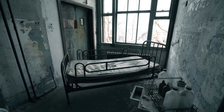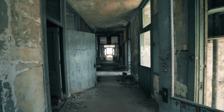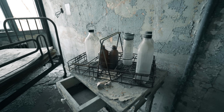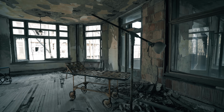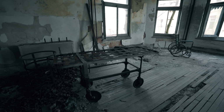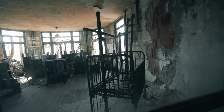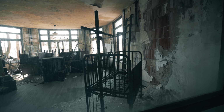Second floor has some good stuff too. There's a bed down there. Look at these old bottles. Probably medicines in them at one point. Oh yeah. There's stuff. More beds with restraints on them. What are these handles on the crib for? I don't know. Hanging stuff? They look like hand handles, though. They do. I'm not sure. So the baby can do some pull-ups.